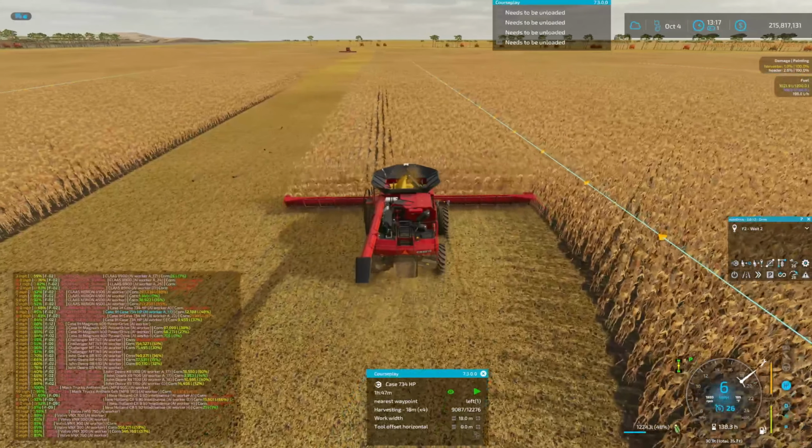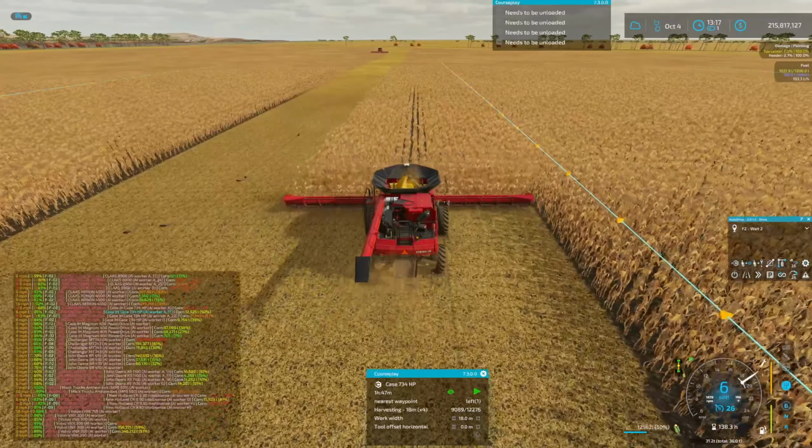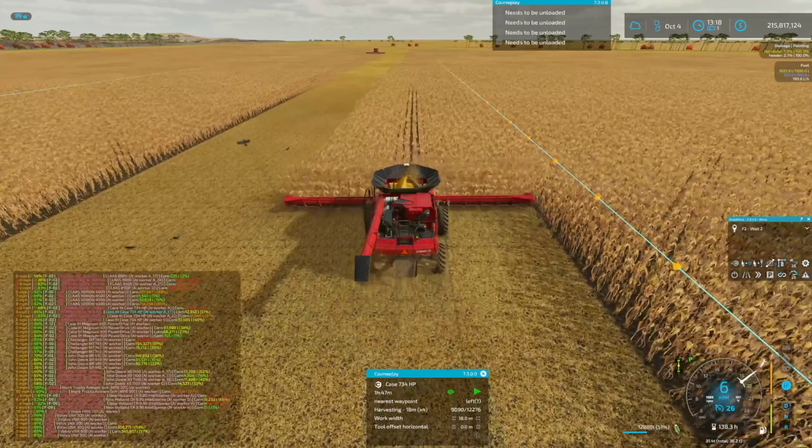Hoping maybe to finish up by this afternoon, or early evening, and put this massive corn harvest behind us. So check back with you in a little while when we have another update.